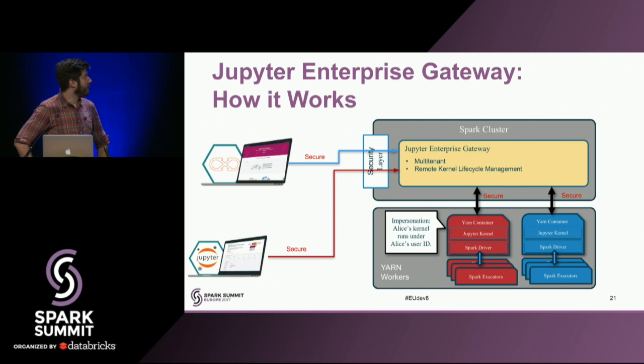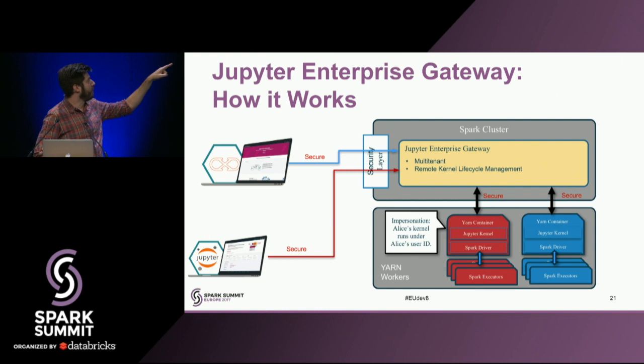Here's just a chart to kind of explain how that works. So you can see you have clients connecting, and they connect directly to the enterprise gateway. And now instead of all your containers running there, they work down in your cluster, which you can scale horizontally. And you can also see that they are running as their own users, and you can set up different access rights and permissions however you want.